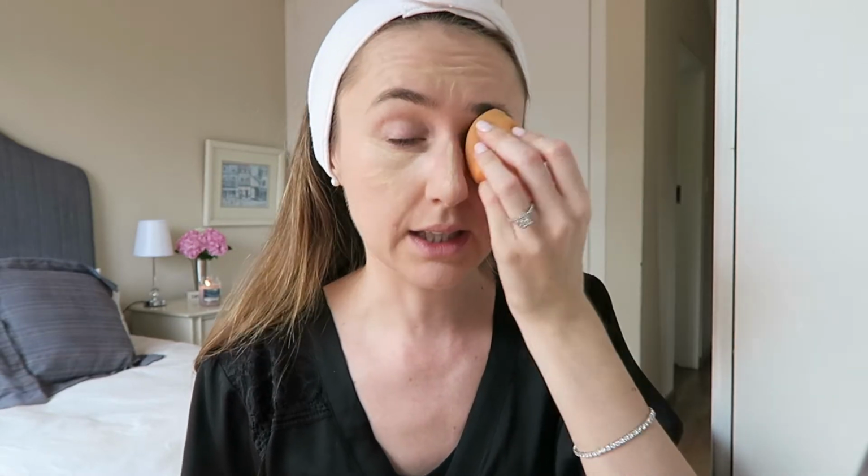Before this one I was actually using a drugstore concealer for many years, and I'm just going to go in with my damp beauty blender. This is the Real Techniques sponge. It's not actually a Beauty Blender, and I like both. I don't have a preference. I'm just going to lightly buff that into the skin and into the foundation.